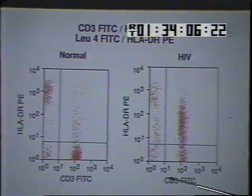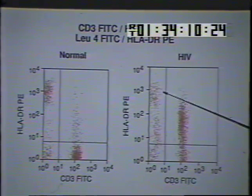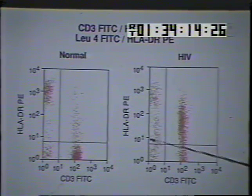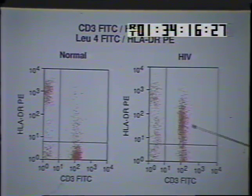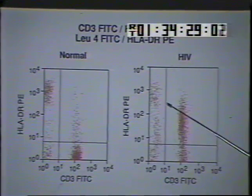If we now turn to an individual infected with human immunodeficiency virus, we see a decrease in the number of B cells, some activated non-B cells, and a large increase in the activated T cell population. This slide represents how the flow cytometer can take a single marker, which can be both an activation marker and a cell identification marker, and show how it is an appropriate way of studying a disease state.